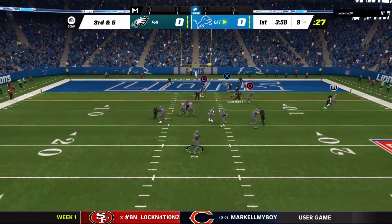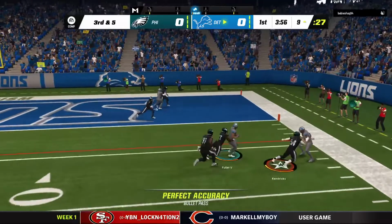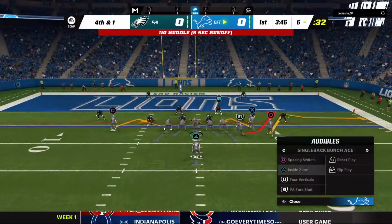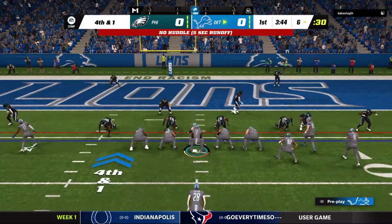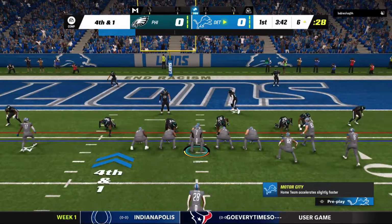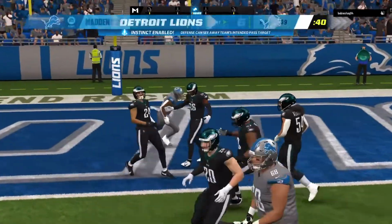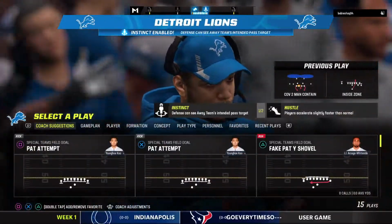Willis. This will be caught at about the 6. And they'll rally and stop him short of the 1st down at about the 6. They'll run for it. It's Taylor. And he takes this one in for a Lions touchdown.